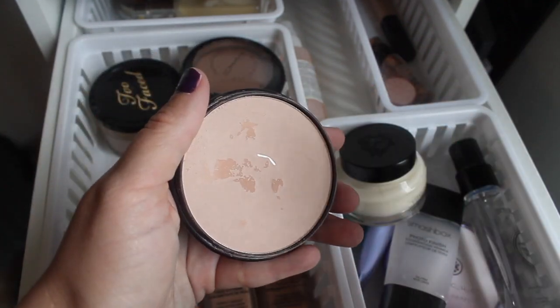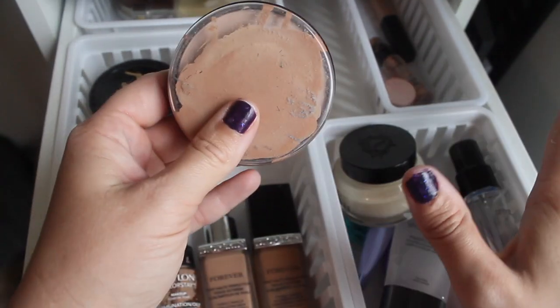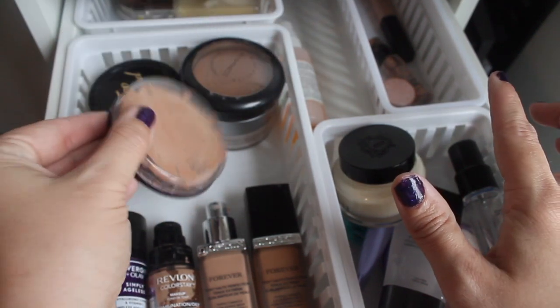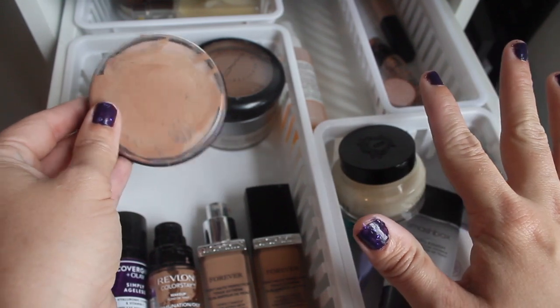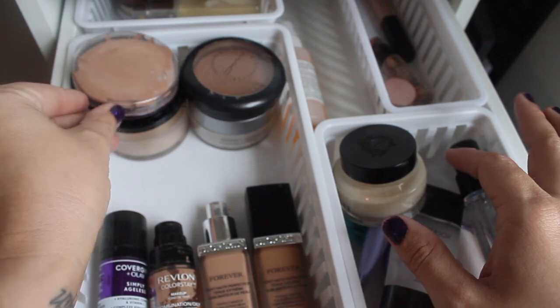I think this is the Rimmel. Like I said, I mixed foundations on the top of this lid, so it's kind of worn off. The Rimmel Stay Matte powder. It's absolutely a favorite. I like this more than the Cover FX. I like this more than Too Faced. It's probably up there with my MAC Mineralize Skinfinish Natural, which is my absolute favorite. So we're going to put that one back.